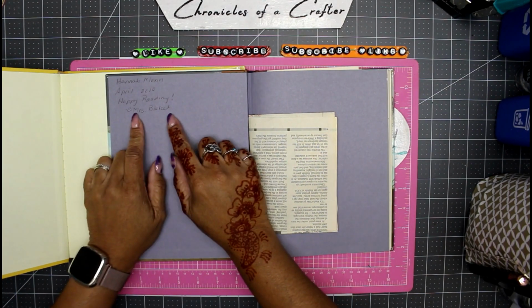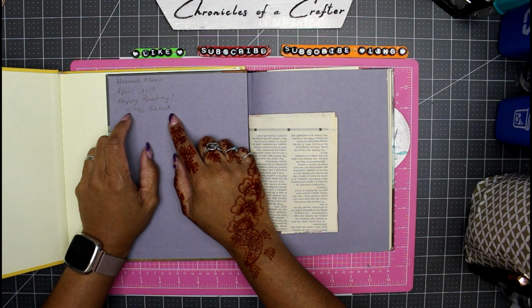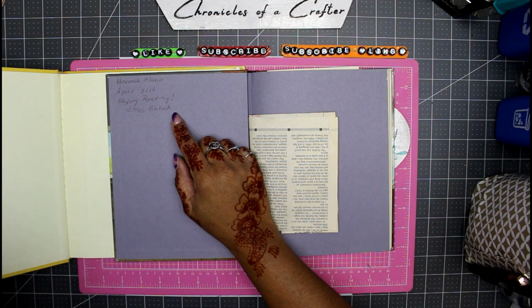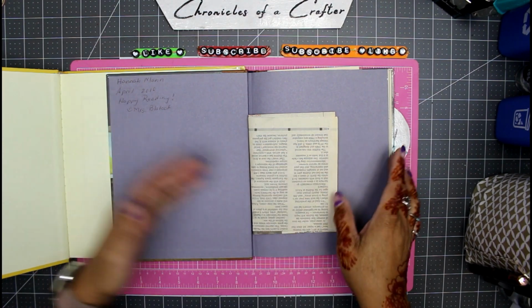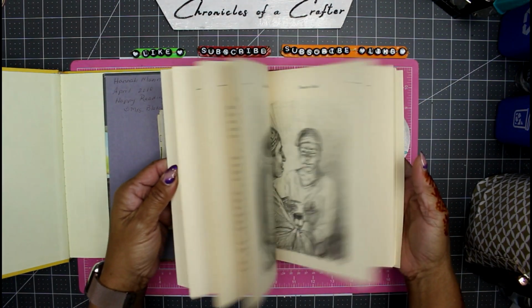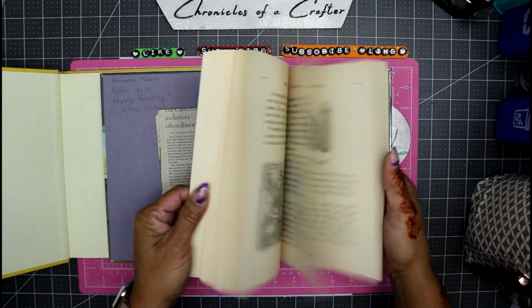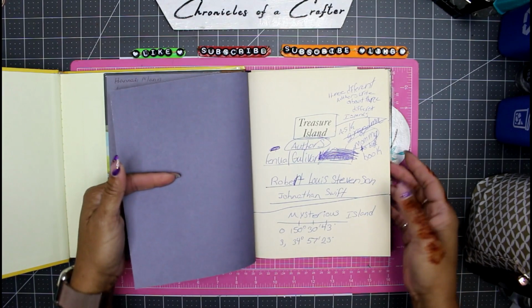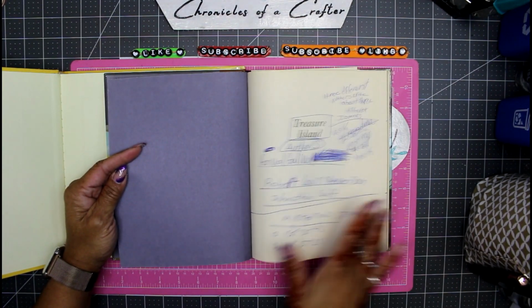Oh, cool. I love it when there's an inscription in here. It says, Hannah Mann, April 2010. Happy reading from Miss Blalock. Miss Blalock. Okay, so this is just Treasure Island. It's a very old classic book. Let's see, oh gosh, there's all kinds of stuff in here. I'm not even going to try.